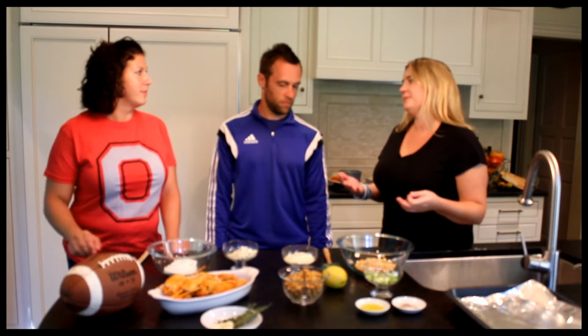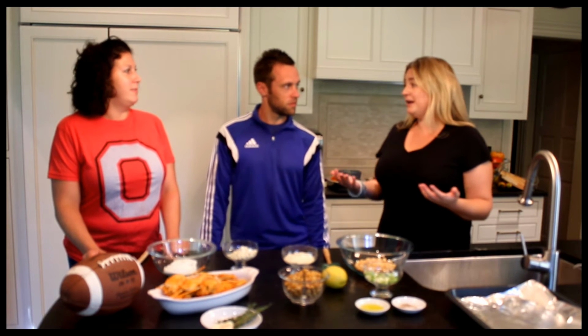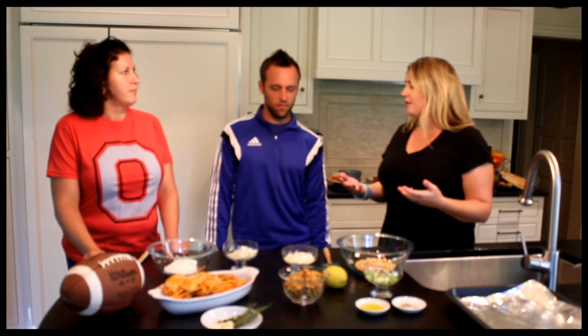The first thing I want to show you how to make is an alternative to chicken wings. So we all love the chicken wings at the tailgate. Guess how many calories can be in a serving of chicken wings? A couple hundred. It can be upwards of 800 calories. Oh my gosh. They're deep fried in fat. They've got the skin on them. That sauce is usually really full of butter and other things.